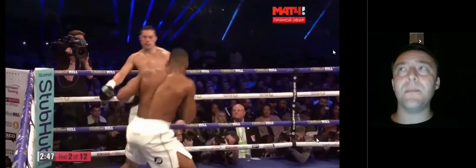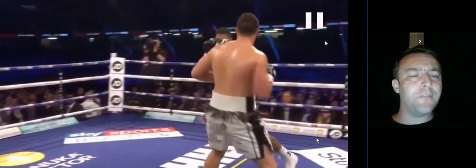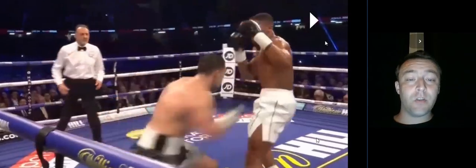And notice last time in the fight, he stopped using his jab as much because he was getting countered. He knew the counters were coming. Again, same kind of offense, right? He throws this lead hand up. He has no idea what Joshua is going to do, right? And then he just starts throwing punches, right?